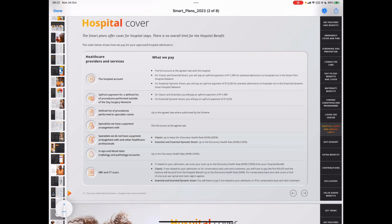Hospital cover is covered at the agreed Discovery Health rate. For the Classic plans, it's 200%, in other words, double. And on your Essential plans, it is 100%. Please take note, if you use the wrong hospital, there's an 11,000 Rand co-payment for planned admissions if it's not on the Smart network for the Classic and Essential Smart, and 13,250 on the Essential Dynamic Smart. The same applies for your predefined list of day surgery procedures, and also take note of your co-payments on your MRI and CT scans.